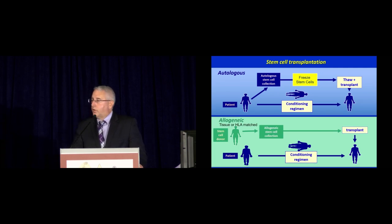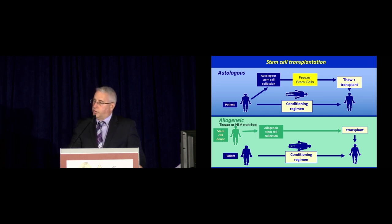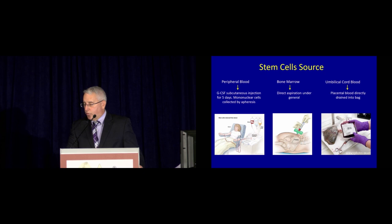Allogeneic transplants, on the other hand, involve a transplant where you rescue the bone marrow function in a patient after they've received the conditioning regimen with hematopoietic stem cells that come from a donor other than the patient themselves. So this could be a sibling, it could be a mother, a father, it could be a child, it could be a matched unrelated donor, it could be a cord transplant. Stem cells can come from multiple sources.